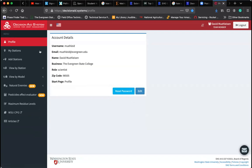I've already signed in, so you have to have a password. I think they do charge, but they gave this account to me out of their kindness so that I could use it for my students. This is called the Decision Aid System, through WSU, and AgWeatherNet is doing this. It's part private and part state run. Let's go to my stations.